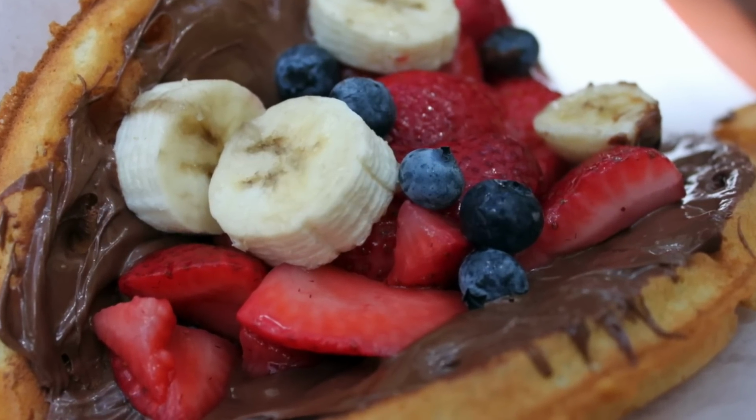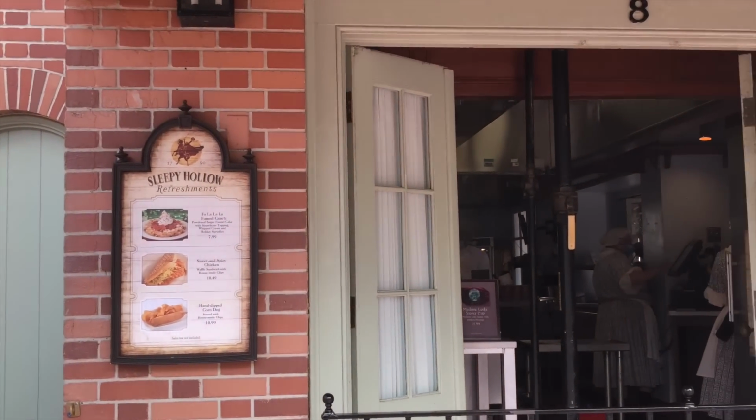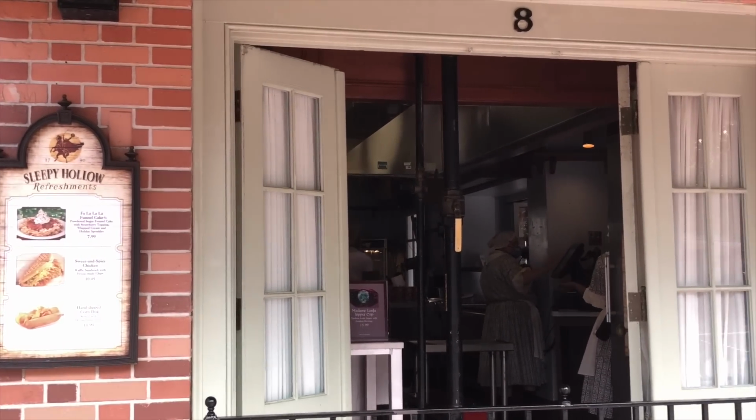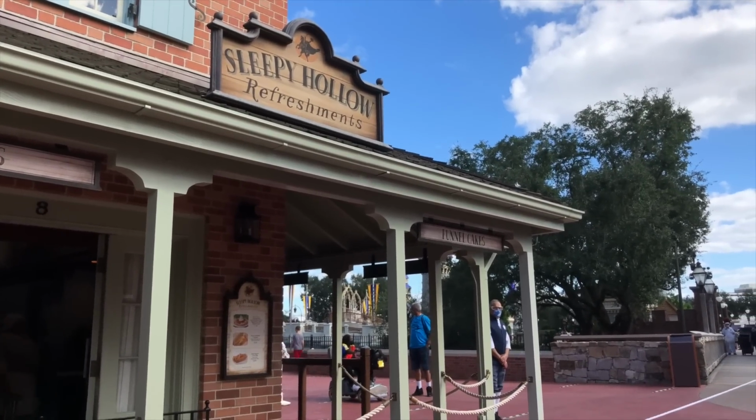Some items are only available before 11 a.m. or later in the evening. So you got a mobile order anyway. So take a look at that mobile order menu before you go to Disney World so you know kind of when that stuff is available.